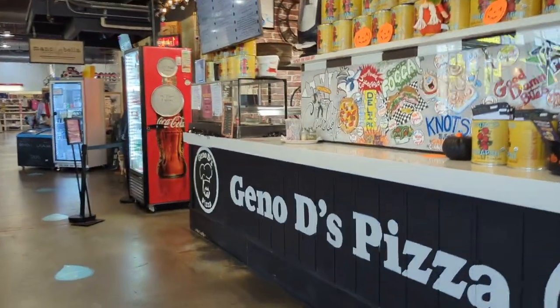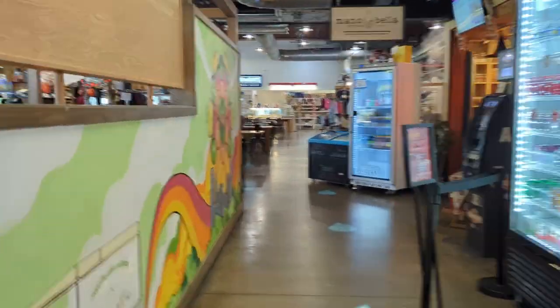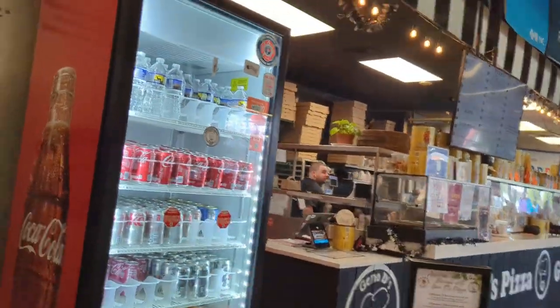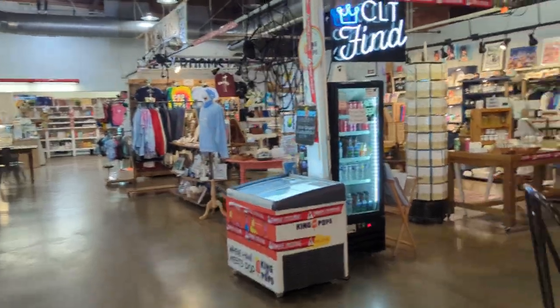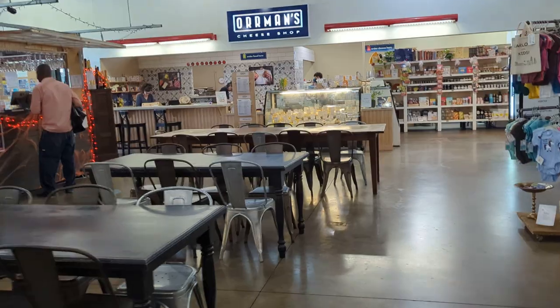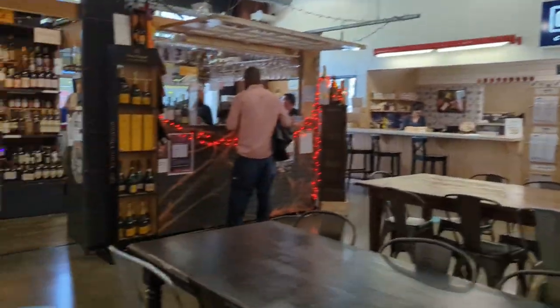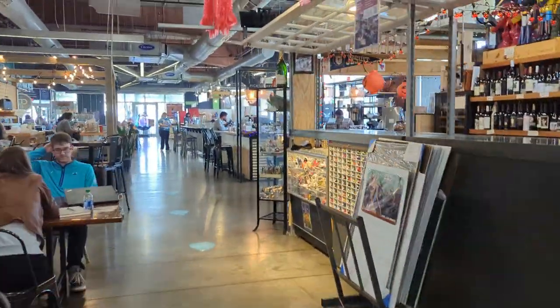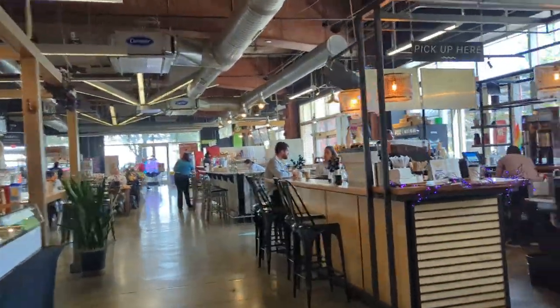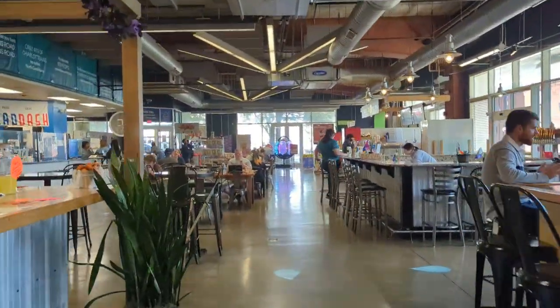So it's like different stalls, I guess. Gino's Pizza, it's New Jersey style pizza. It's pretty good, I've had it before. They've got a souvenir shop. What's up? Cheese, wine. They're having a pancake breakfast here, hosted by the fire department in the month of October. I forget what day it is. I think that's to raise money for Breast Cancer Awareness Month or something.